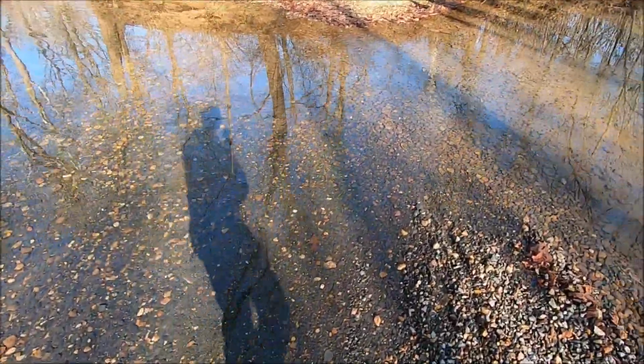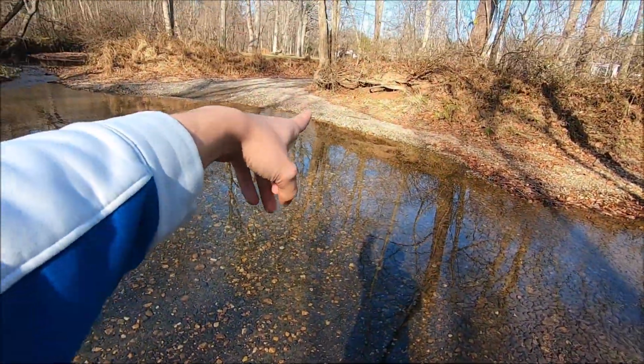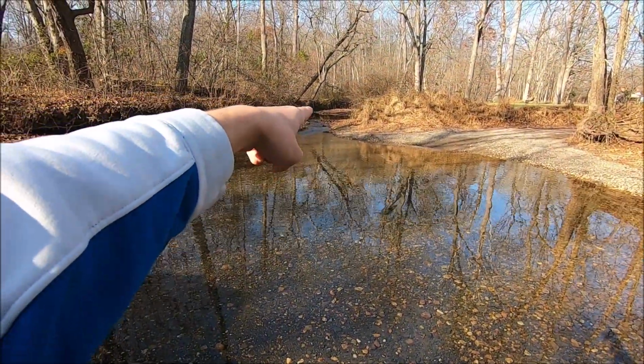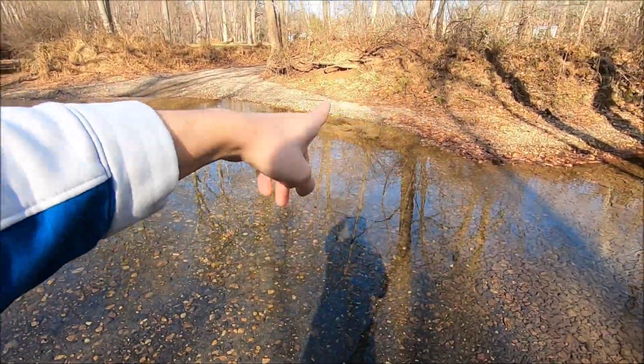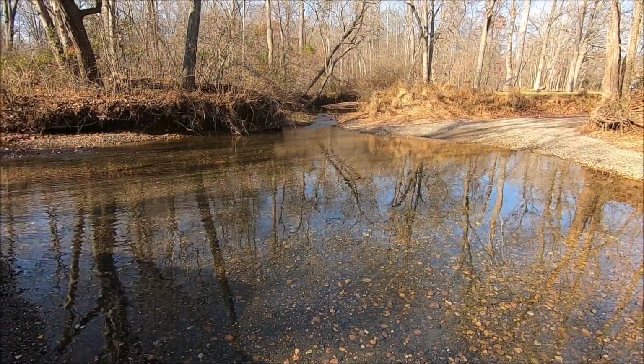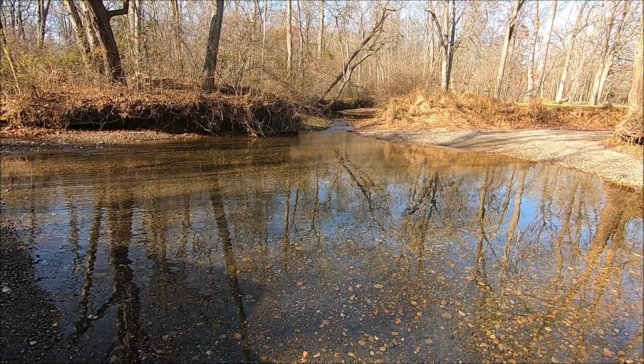So I'm thinking what we do, we cross here where it's more shallow and then go up there. And I'm thinking, I don't see any private property signs right there. So once we cross this area here, I might try to go over there and see what it's looking like. Looks like it does get a good bit deeper over there on that side, so we'll see what's going on.